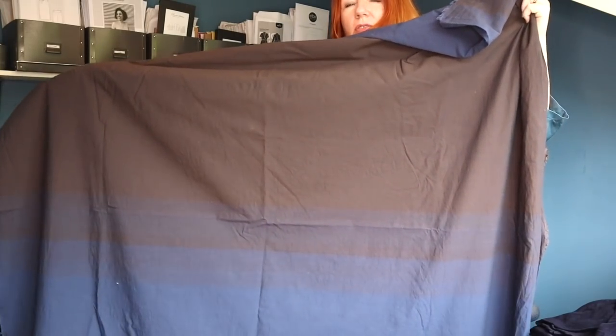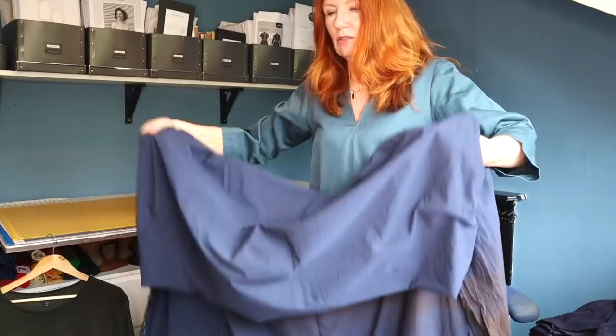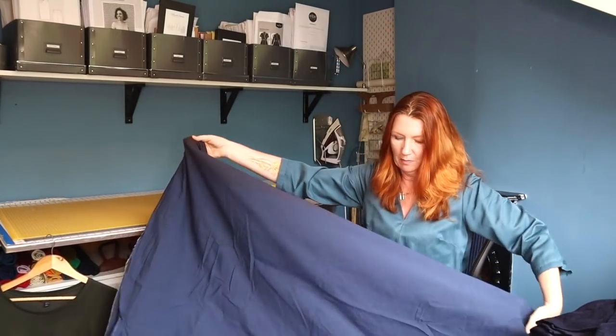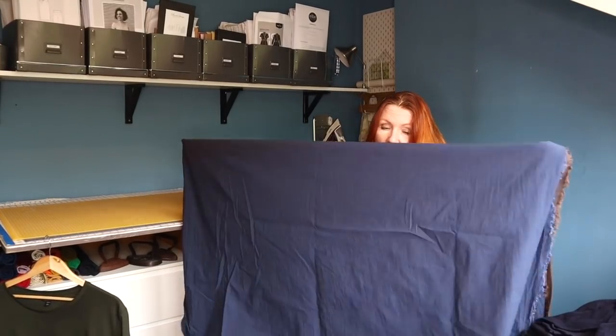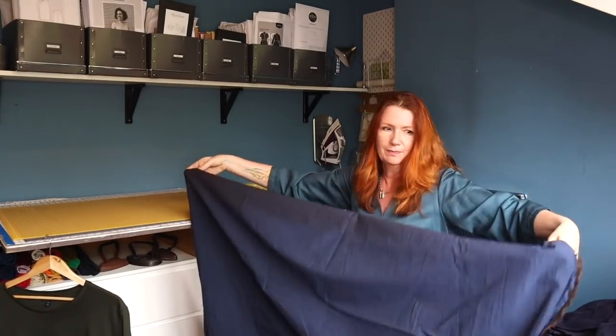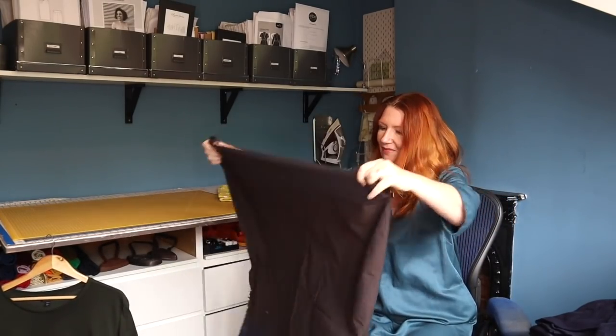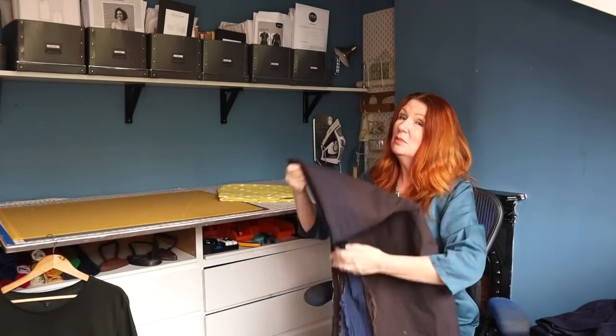So I've got 2 panels of that, so that's over 3 meters of fabric, and again, no idea, it's a cotton. No idea what I'm going to make out of it. Probably some kind of dress. I'm very fond of a shirt dress, so maybe some kind of shirt dress. I'd like to take advantage of that ombre somehow, but I'm not quite sure how.